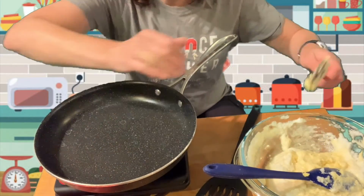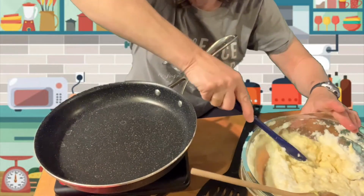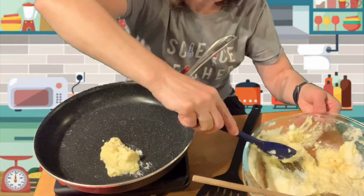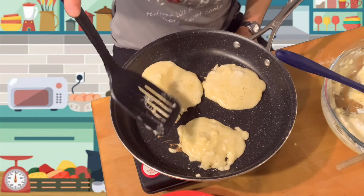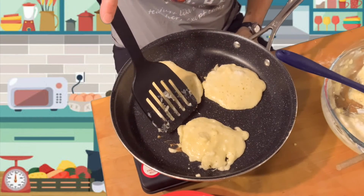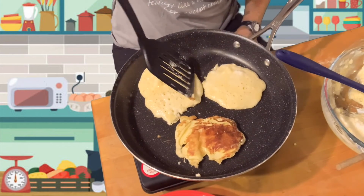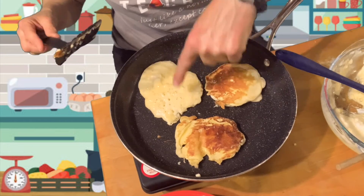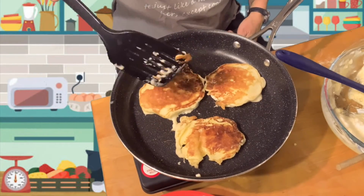Okay, I got a pan here, looks pretty hot. I'm gonna scoop out some pancake batter and plop it on there. Okay, so these are ready to flip when they're getting kind of dry on the top. They're not gonna bubble the way traditional pancakes do because they don't have any baking powder in them. But when they start to get a little bit dry on the top, there's some bubbles, but you can kind of peek at them. You'll see that they're starting to get brown.